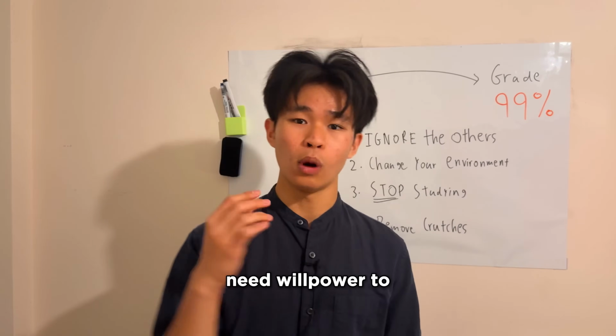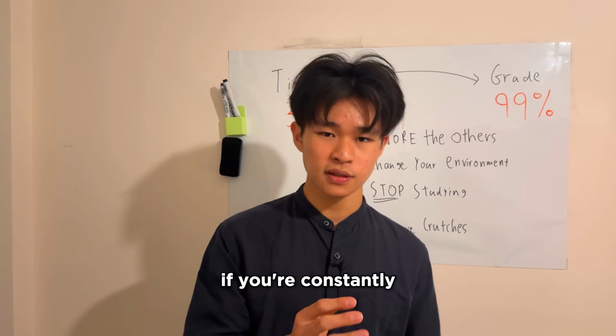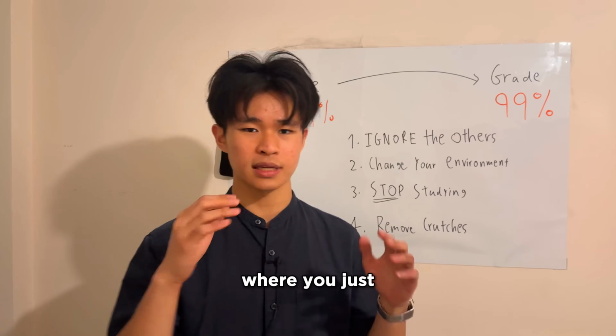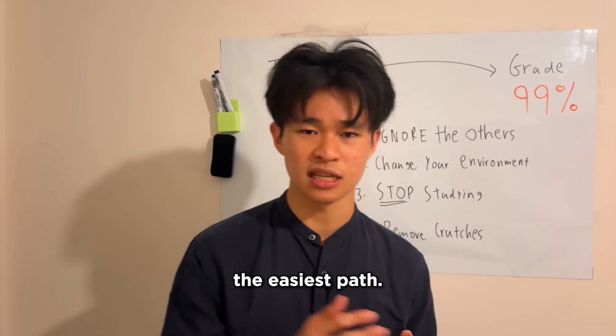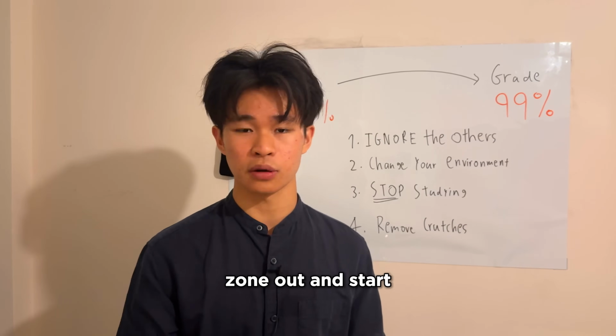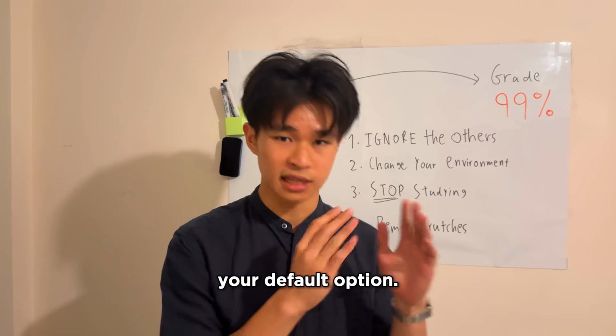Your environment dictates your actions, not the other way around. People think that you need willpower to be able to study, that you need to be able to focus on command. But if you're constantly in an environment where you just cannot do it easily, then your brain is just going to choose the easiest path. It's going to daydream. It's going to zone out and start thinking about a gajillion random thoughts. You want to make focus your only option, your default option.